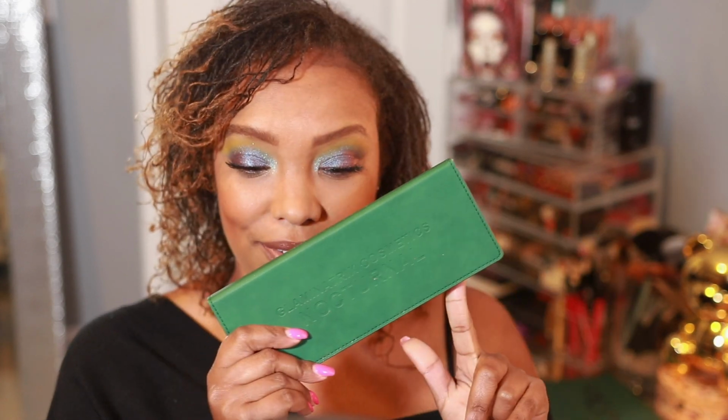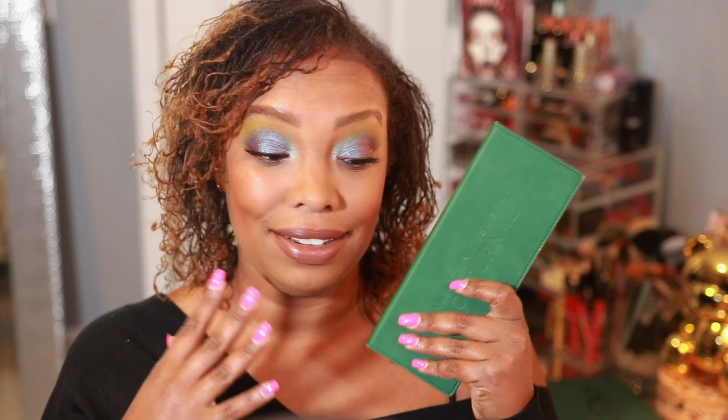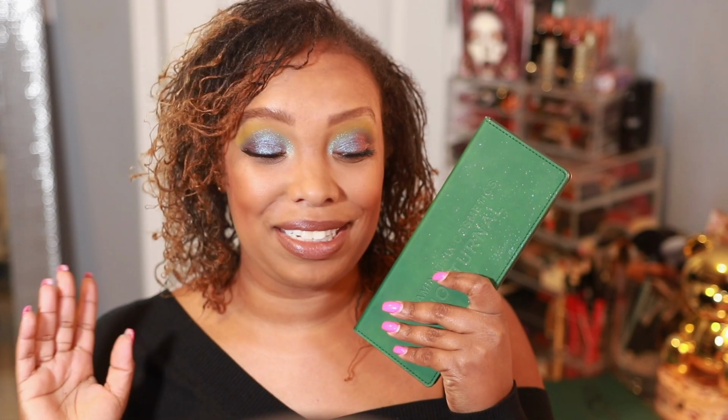And then the Glaminatrix Nocturnal palette, which we're talking about in this particular video, launched, I want to say, around November or so. And we knew that this might not be available until after the Bloom palette or right before the Bloom palette. And I was expecting to get this palette probably around March. And literally, did not get this palette until like May 19th. So it has just been a journey waiting on this palette.